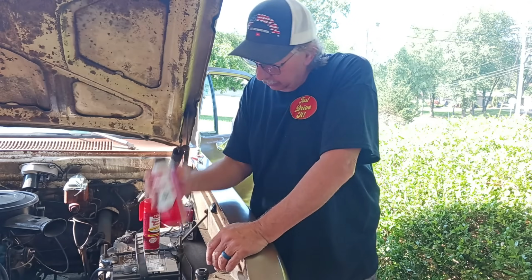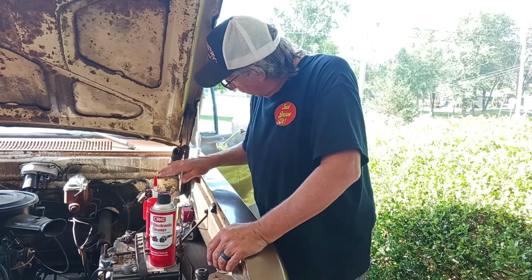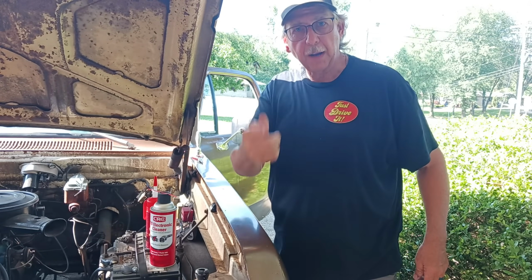So let's clean all these connections up, put a little dielectric grease on here, and put it back together, and see if we can get power in the cab. Oh, by the way, just drive it.